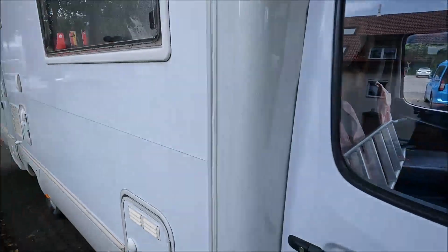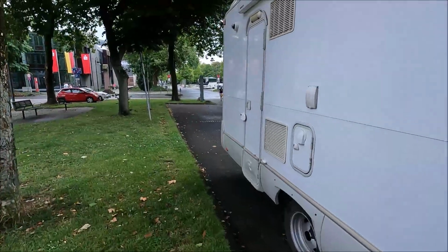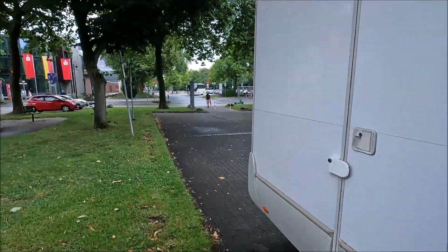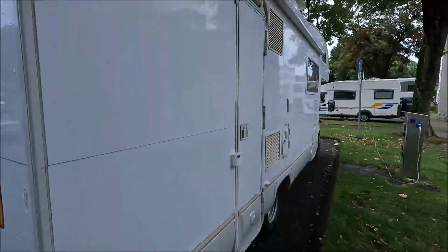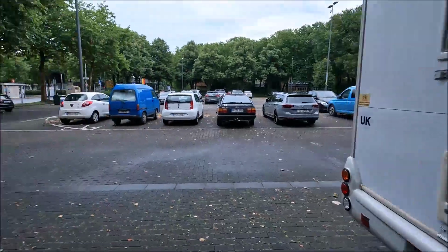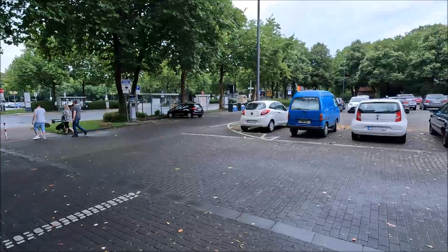We've got the alarm on, we've got the cameras on, doors are all locked, so we're as secure as we're going to be, and also there is another motorhome there, so strength in numbers, we all know that.